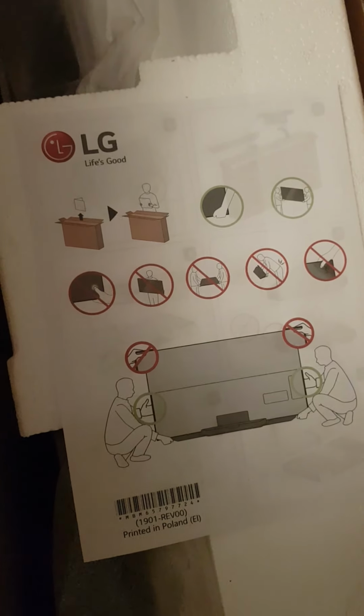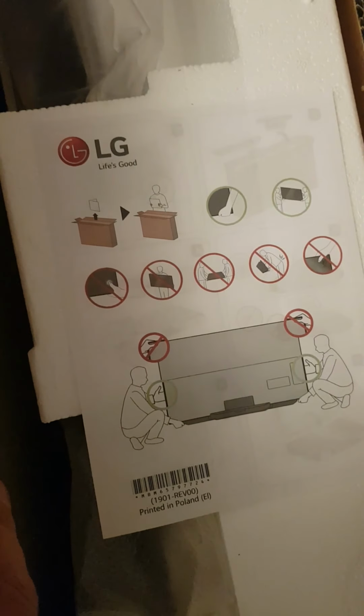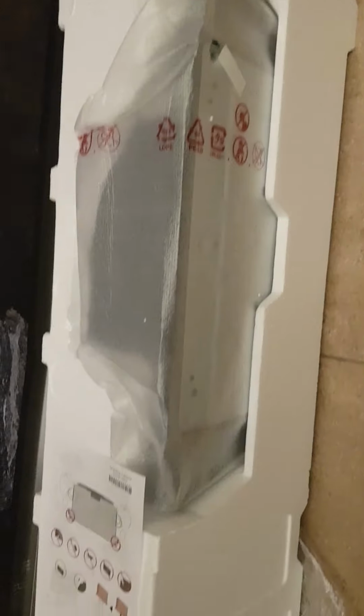Here we have some paper, I'm not sure what this is, and two people need to handle it when you remove it from the box. Printed in Poland for the EU. This is the stand here. As you can see, this is the stand, still packed in the box. Here is the TV itself, very thin, extremely thin I would say. Here we have some extra foam, and again the TV, an extremely slim design.